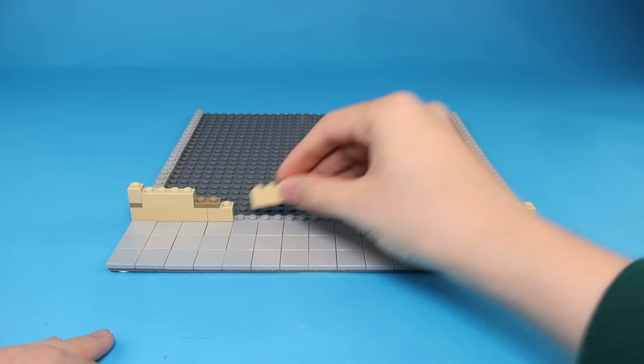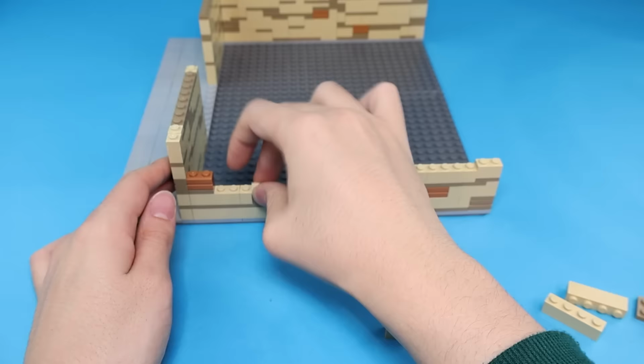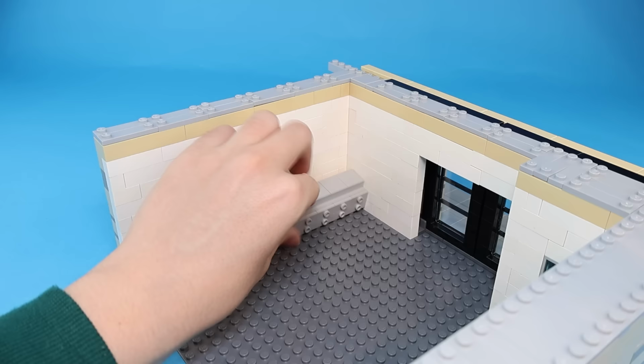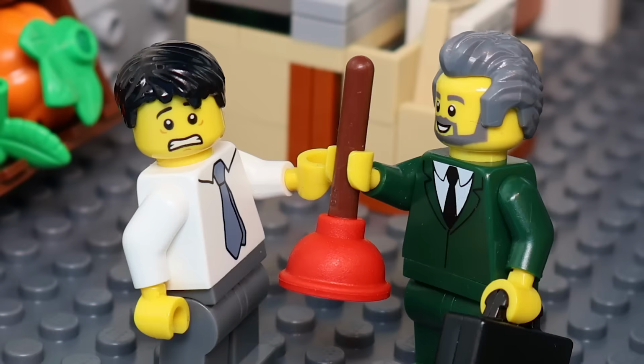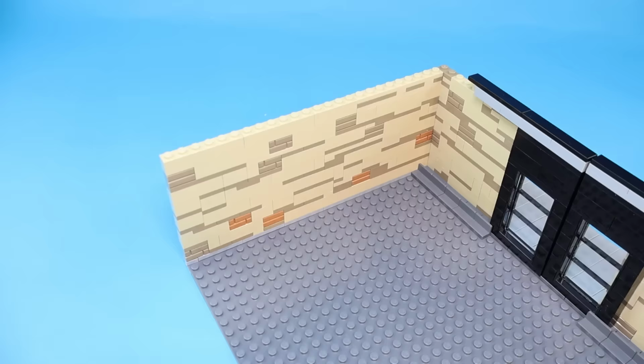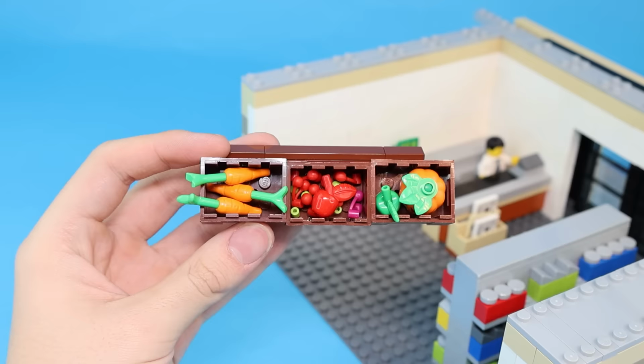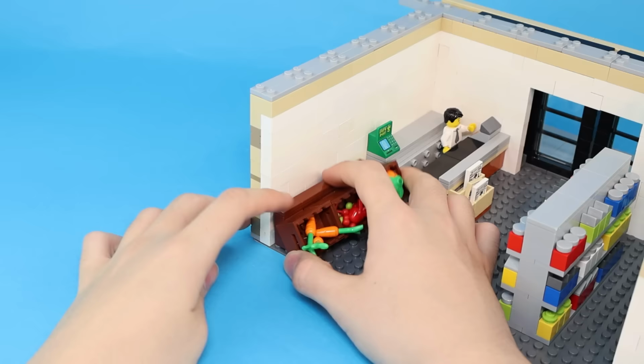I built the outside of the store and added some tan pieces to make it look disgusting. There's these automatic doors, which are quite dangerous. Brian works as a cashier, but his boss always lets him clean the toilet. For the rest of the interior, I built all these freezers with different foods and drinks and an aisle with foods, along with a row of crates filled with fruits and vegetables.